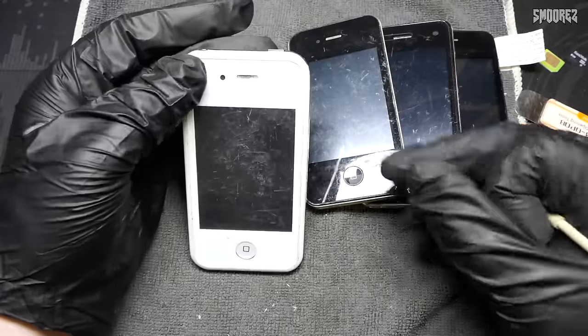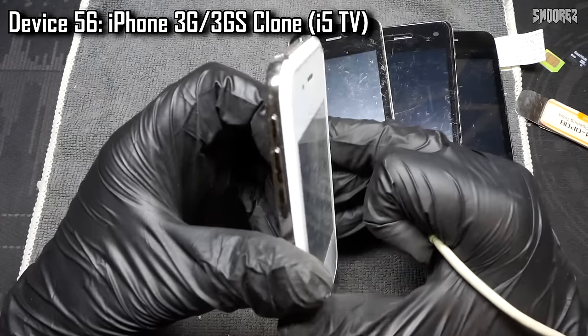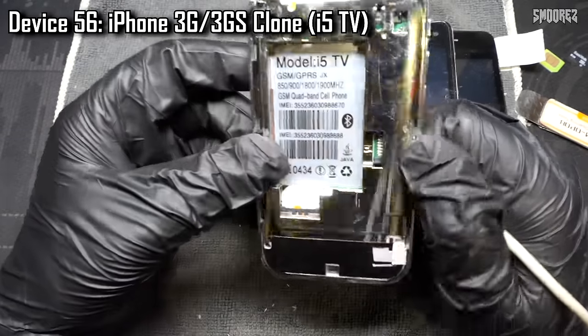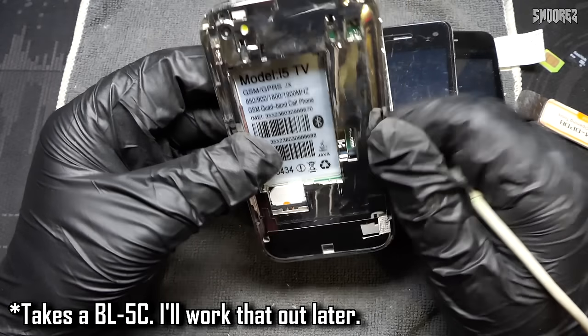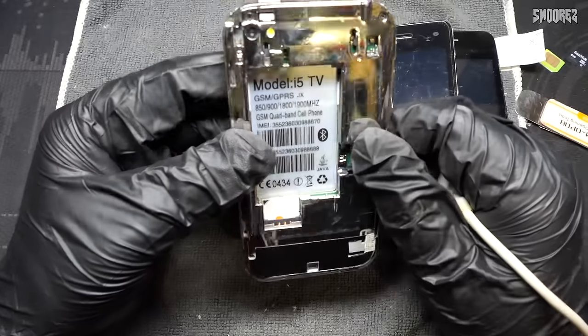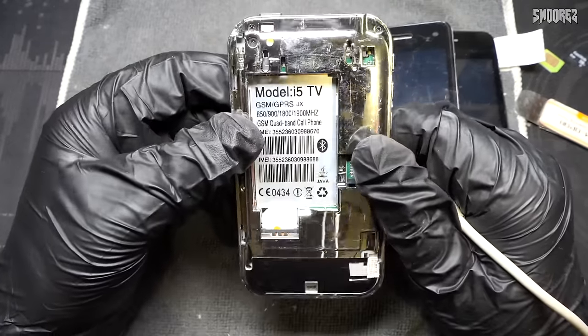And then this one here is an iPhone 3G clone, but the name of it is an i5 TV. And it takes a BL5B battery, I think. It's got Java on it and Bluetooth. You got some good quality stuff in there.